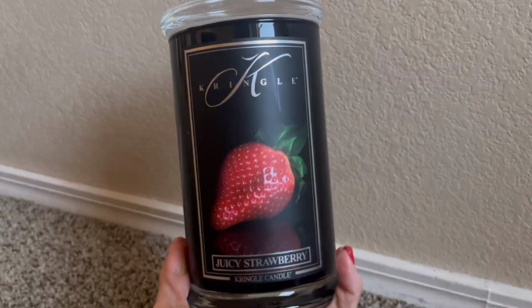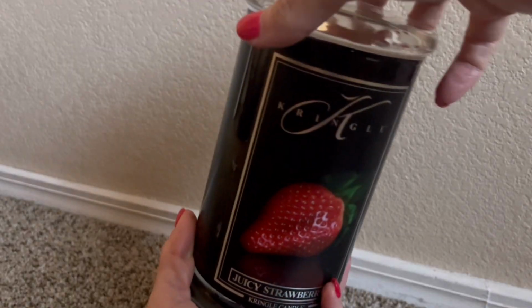And I burned through an entire one last year, and I knew that I wanted another one in my collection. And then I hinted at this yesterday in my empties video, because if you saw that video, you saw that I finished burning through one of these already, and I wanted another one. This is Juicy Strawberry from the Kringle Reserve lineup.